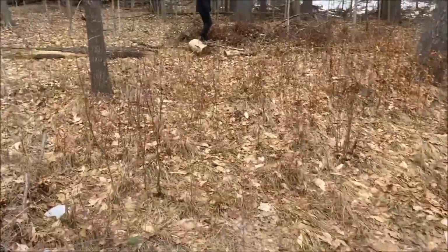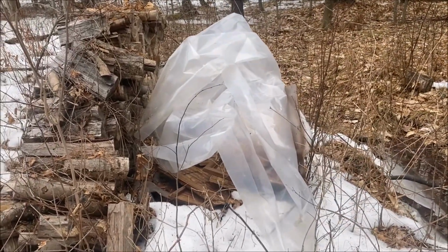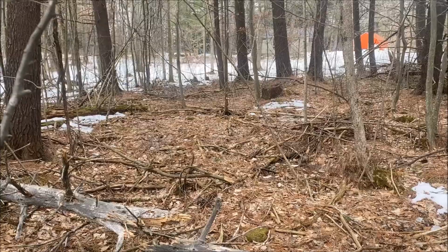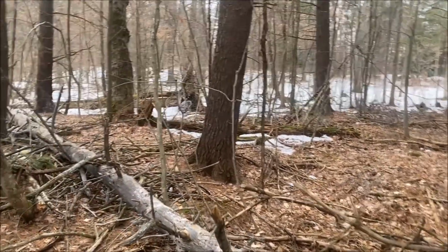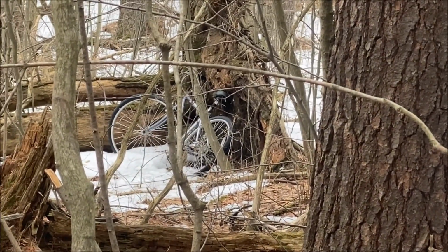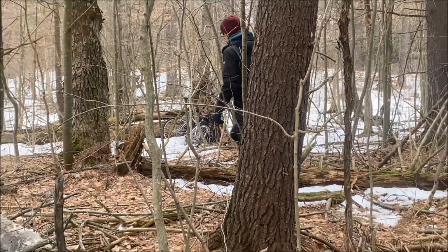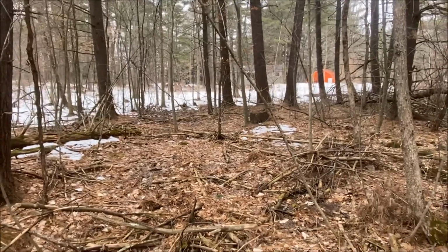So we have found, I don't know, old cabinets. Can you go look at the bike? We found a bike over there. So naturally Chris is drawn to the bike.